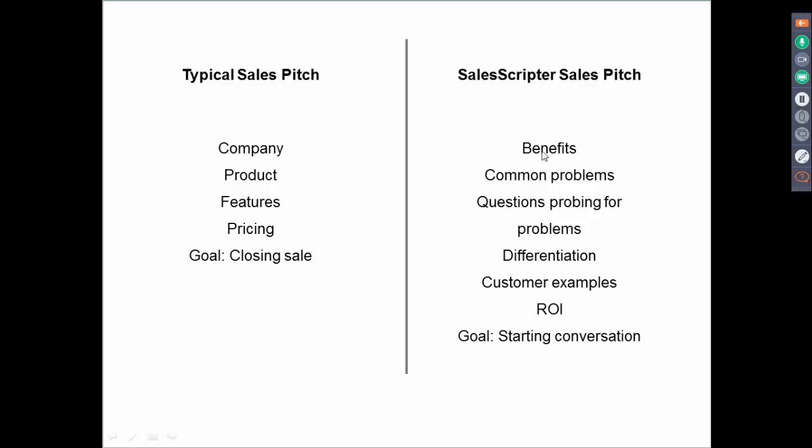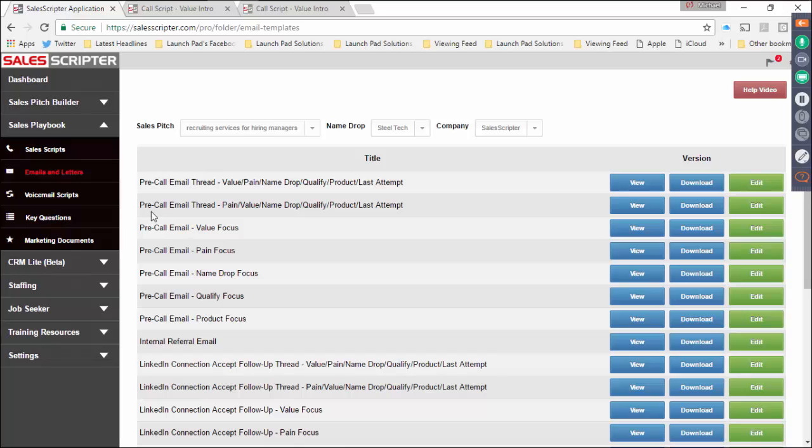Now with this sales pitch, each of these rows can be a different message. You can have a message on benefits, on pain points, and so on. So this approach not only gives you better emails to send, it gives you more emails to send. In Sales Scripter, in your sales playbook, we give you here those different emails. So here's a benefits email, a pain points email, a customer example email.